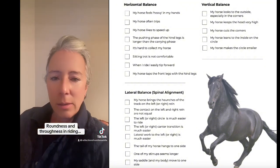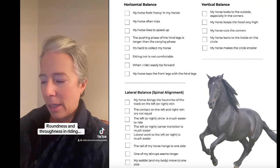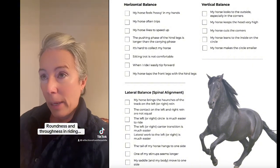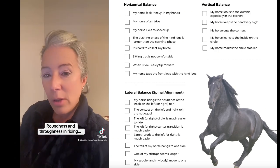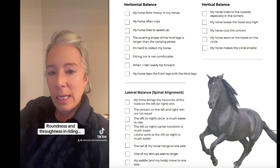And I know we could get into the semantics of how they don't exactly have that, but that's an anatomical lesson. We're not going to go there. We're just going to talk about that lateral balance. So, can I do a shoulder in? Are they able to bring that right hind underneath of them? Are they able to flex in their rib cage and bring their shoulders up into the inside and have the freedom in the shoulder and the self-carriage? We do this with all of the lateral work. So lateral work can help lateral balance. But that's the next balance.